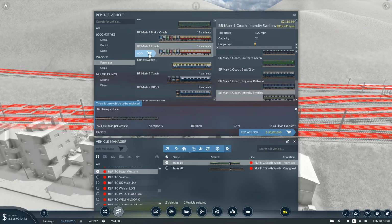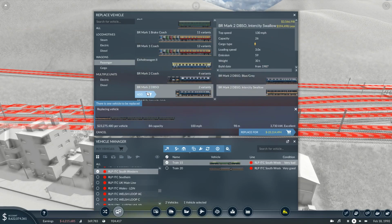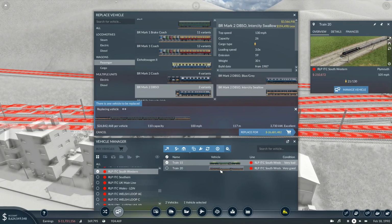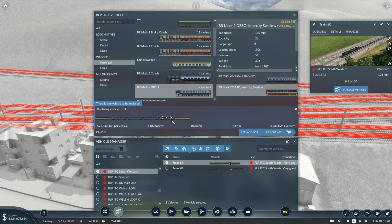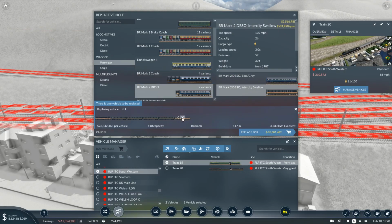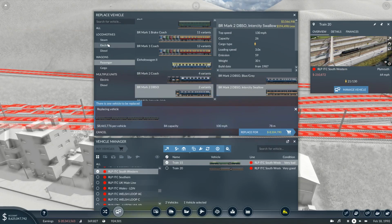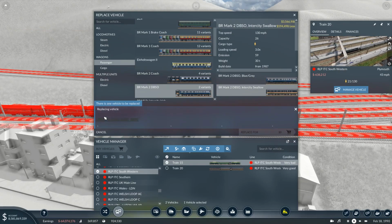Add 1, 2, 3. And then go with a Mark II drive and brake van. That seems a bit dumb, but we're going to do it. Just to sort of mix it up a touch. Add that. 110. What did the other one have? 130. I think this is going to look slightly strange. I think I just should leave... Right, leave that. Go away. Oh, it's these I should have deleted. Should have deleted them first.